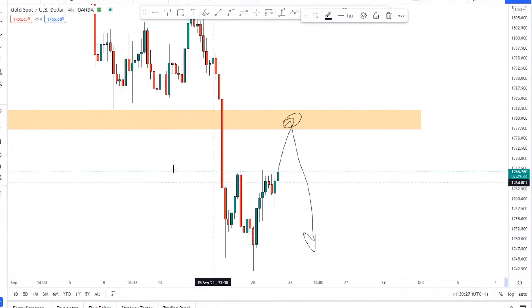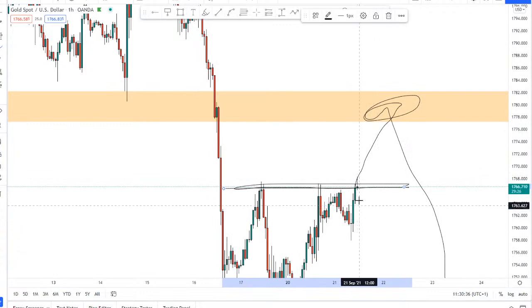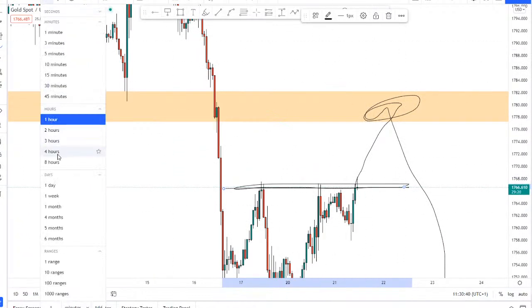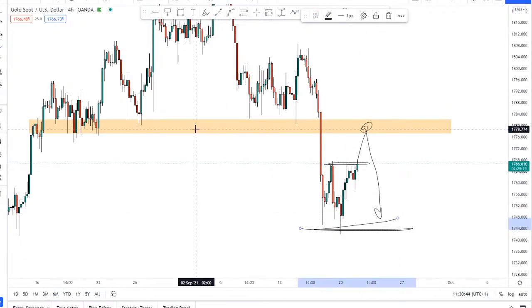Originally my first area of interest for gold was this resistance here, but I'm not too sure price will hold on to that. Looking at what's going on in the hourly time frame, looks like price might break through it. So yeah, I'm looking at gold coming back up to 1780 and then sales all the way back down again, probably targeting this low here previously made on the week. So yeah, another push to the downside for gold as well.